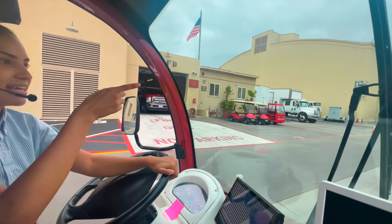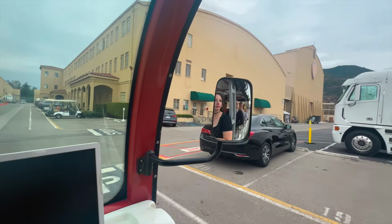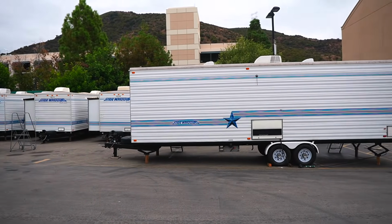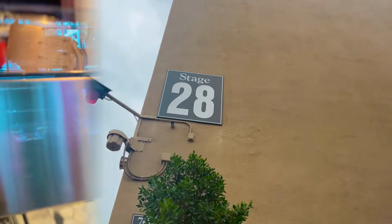Up to the right, stage 15. That's one of the oldest sound stages here on the entire lot. That is also the only sound stage on the entire lot that has windows. The tour also takes you through a working soundstage, but you aren't allowed to film inside as it could spoil the surprise on the production that is currently filming inside.